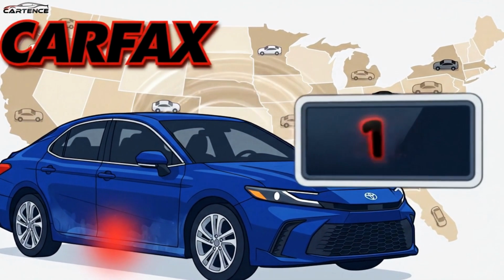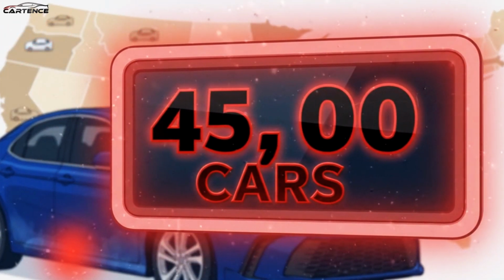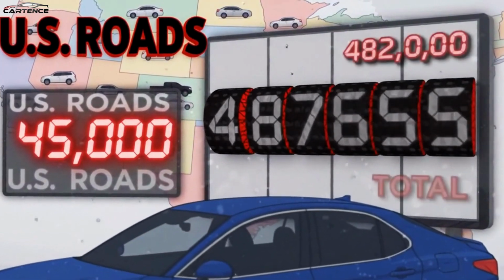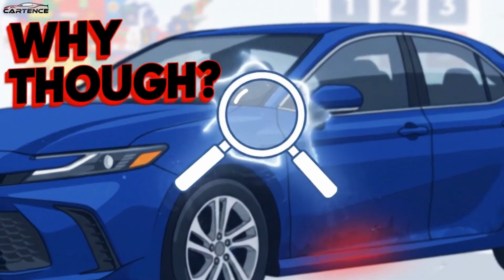Nationally, Carfax estimates as many as 45,000 vehicles were flood-damaged by storms this year alone, adding to an already estimated 482,000 flood-damaged vehicles on U.S. roads. Why does this keep happening instead of getting caught?